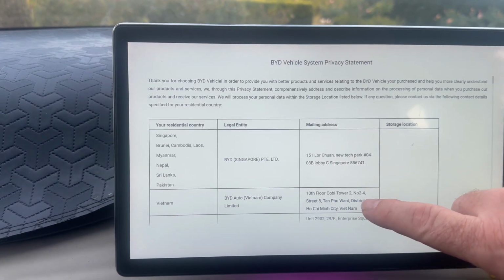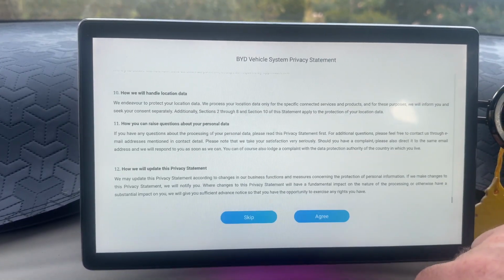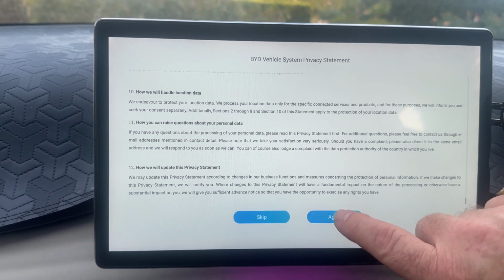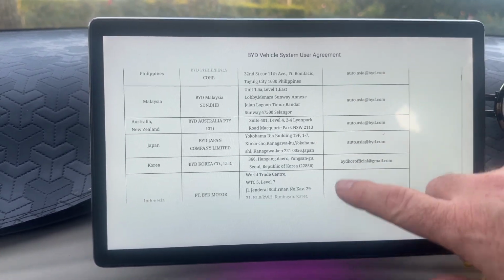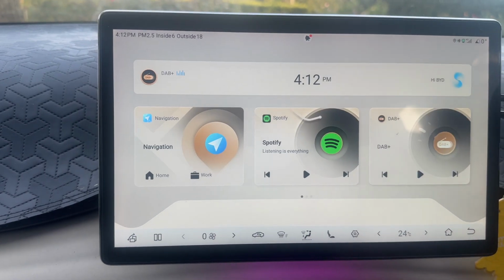Now the waivers. So sign your life away waivers. Got to read all that and agree. Of course, you're signing your life away here. If you want to use the software, that's what you've got to do. And another one. Ridiculous. They expect you to read all this.